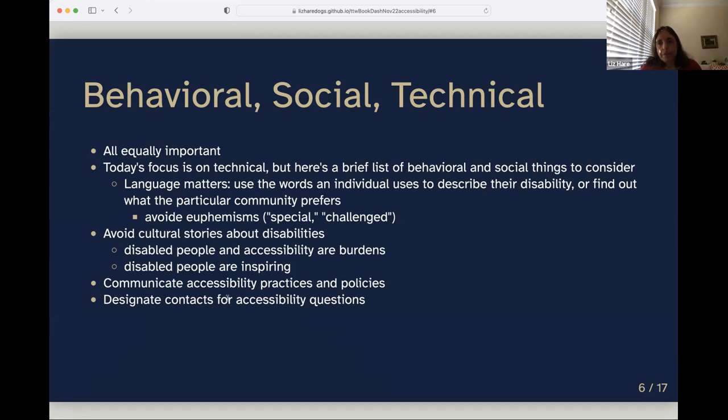Also, having a designated contact for accessibility questions makes me feel like someone has considered this, and like I'm not just emailing a general information email where people won't even know what I'm talking about as far as using a screen reader and things like that.